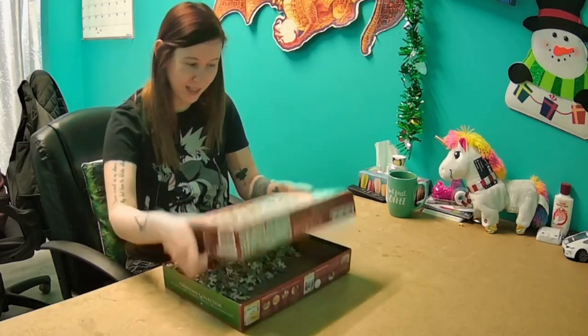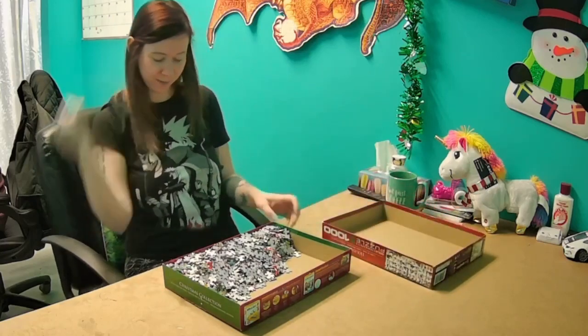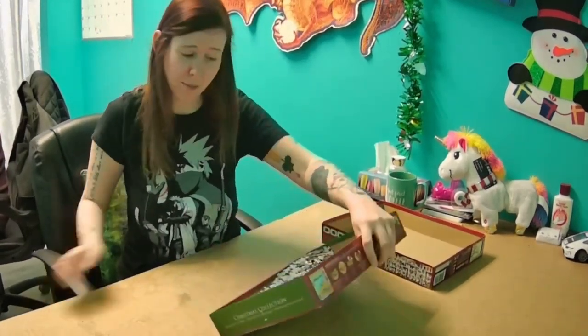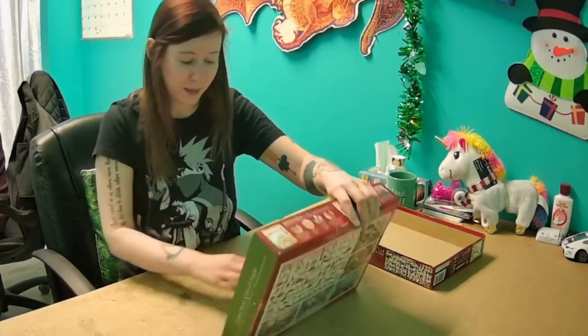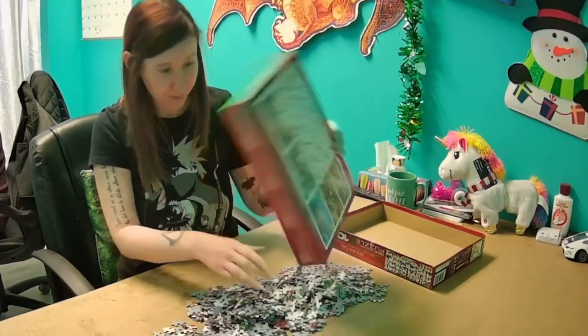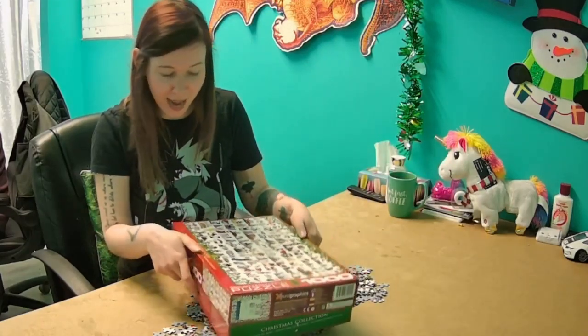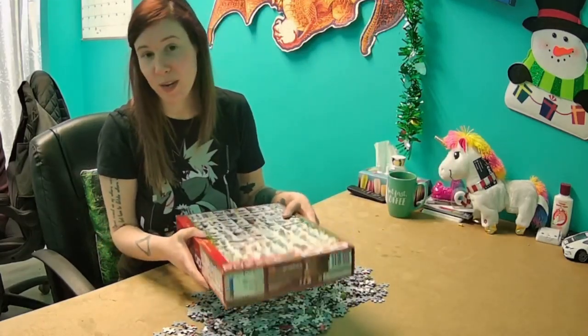What to expect out of the thrift store. I've had very good luck with these recently. I've had very few puzzles that were missing some, if any, pieces. Okay, and so it begins.